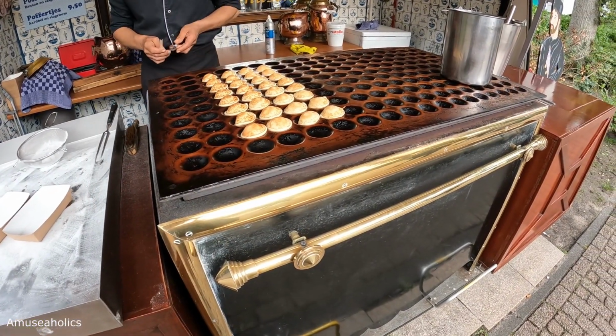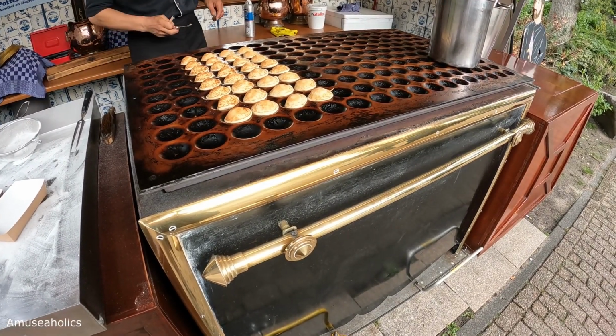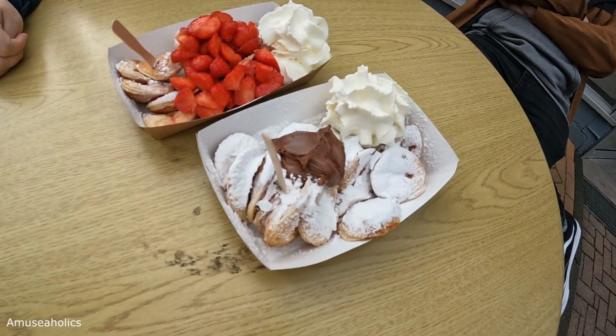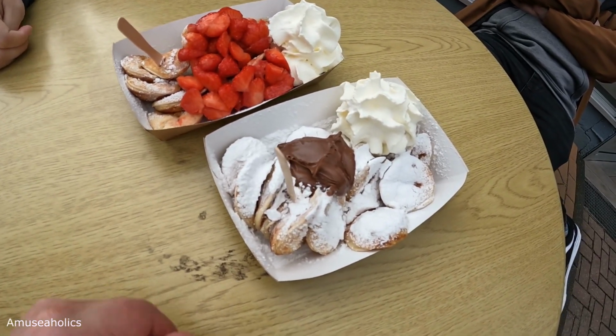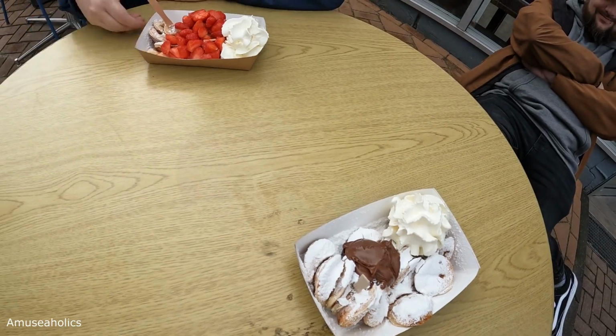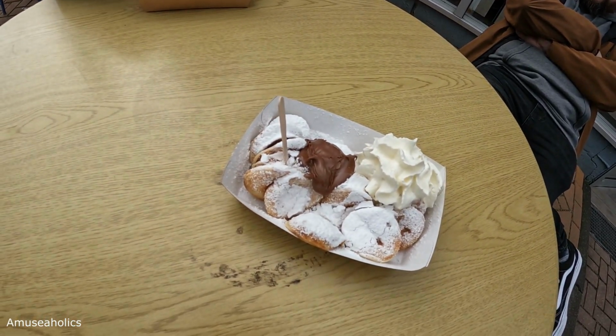And Dutch pancakes on the go. The best thing about being in the Netherlands is you can get Dutch pancakes. Woohoo! Give me that. One with strawberries and one with Nutella. They look nice, we're going to tuck in.